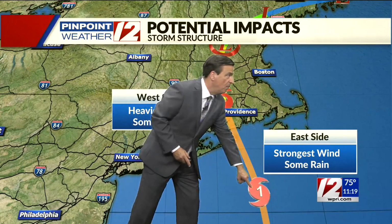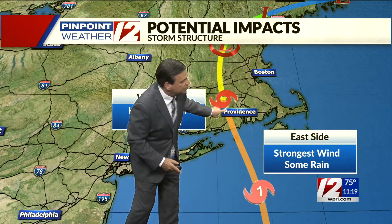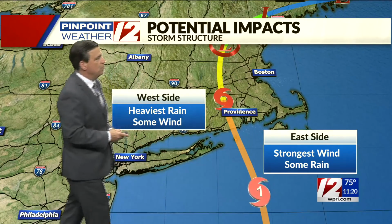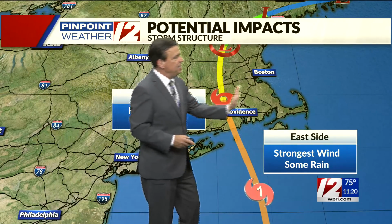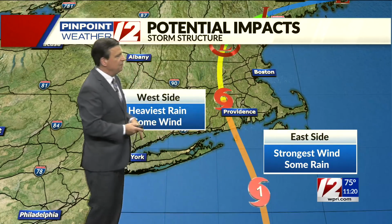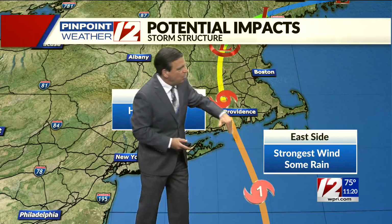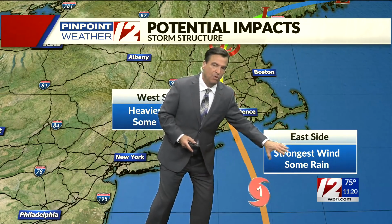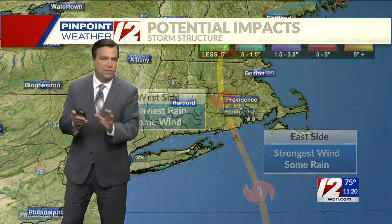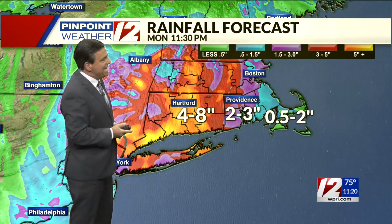Category 1 storm offshore tomorrow morning, moving over Block Island, around Charlestown, the Connecticut-Rhode Island border, and then advancing through Worcester. Usually on the right-hand side of the storm, the east side, you get the strongest wind and the heaviest rain. To the left side of the storm, the heaviest rain, wind still, but not as strong. And the path is right almost on top of us, so we still get into the strong wind. And because the storm track is going to shift a little further to the east, it does bring perhaps a little bit more rain in the forecast.